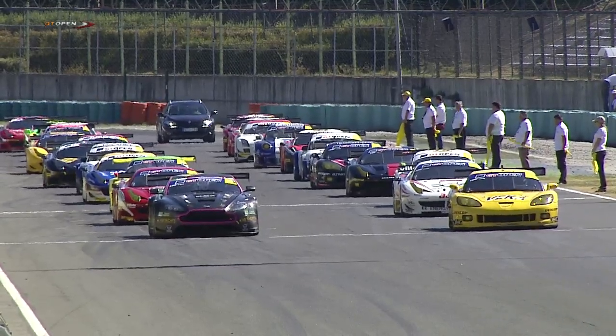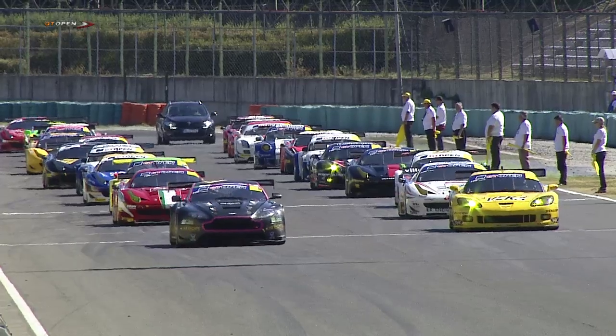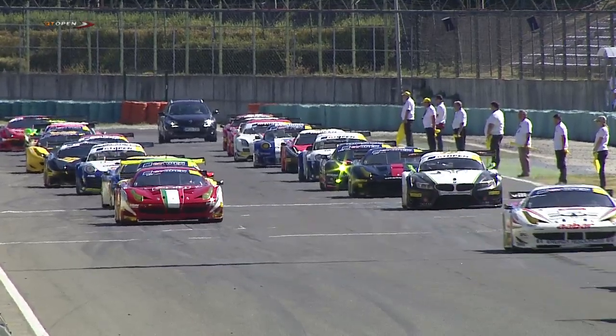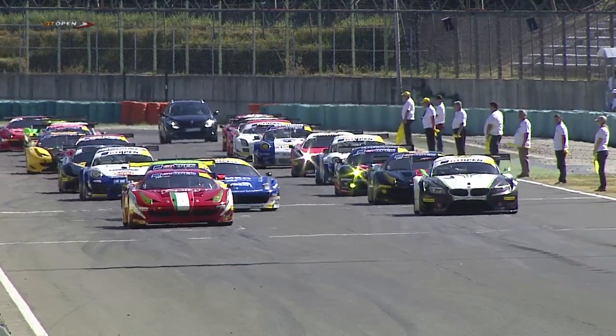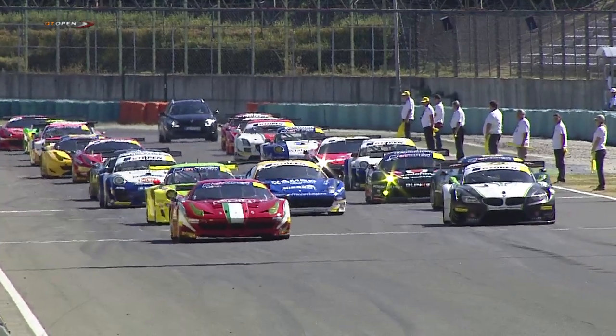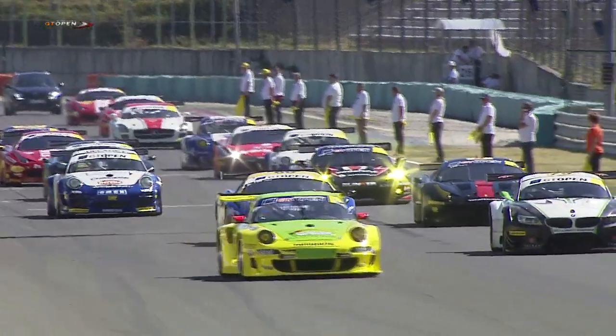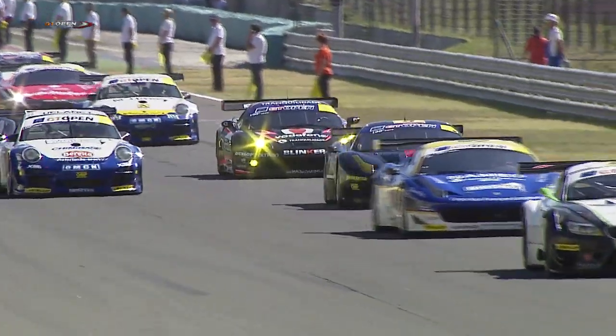Absolutely, a very tight and twisty circuit here. The drivers will be working very hard inside their cars. It is a hot day, and they will be feeling the heat today, especially the tyres. The tyres will take a beating in this heat. 35 degrees of track temperature is high enough to make those tyres deteriorate faster than in normal conditions. Yes, so we'll see how they get on with that.